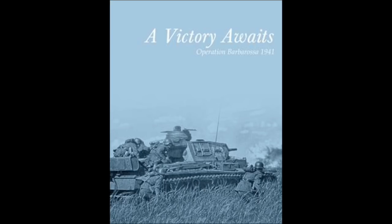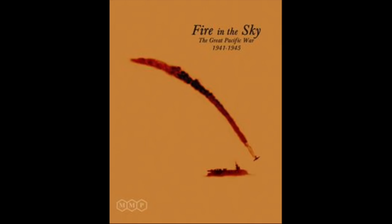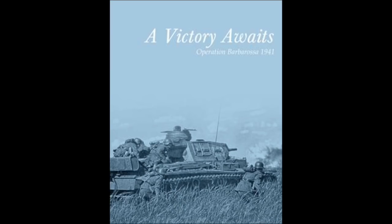Multi-Man Publishing, A Victory Awaits, Operation Barbarossa, 1941. Designed by Tetsuya Nakamura. Tetsuya Nakamura also designed A Victory Lost and Fire in the Sky. This is a strategic game with chip pull mechanism. The game scale, units are division and 1 week turns.